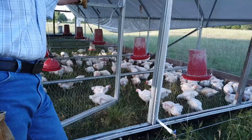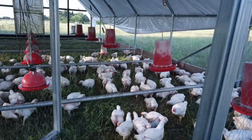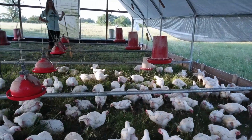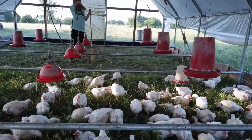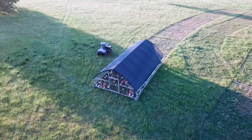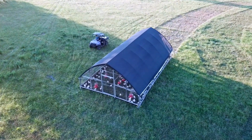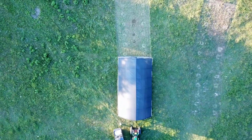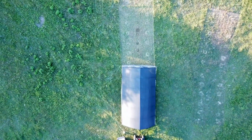So believe it or not, there's 250 birds in here. You wouldn't think so when you first look at this, but there's 250 birds in here right now. And what you'll be able to see from some of our aerial shots, these guys make a huge impact. Not only are they growing in size from eating and drinking, but they're also putting straight nitrogen into the ground, which completely improves this pasture.